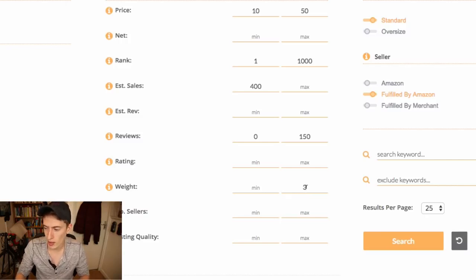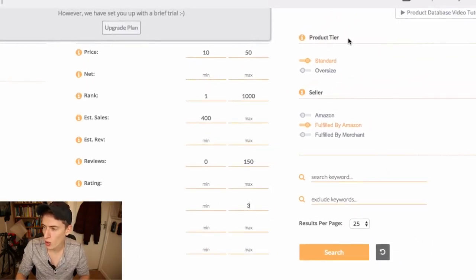So I'll leave that at 3 just for now. Number of sellers, doesn't matter. Listing quality, doesn't matter. You then want to do product tier. So this we want to keep a standard. We don't want to do oversized products. We then want to do seller. We want to do fulfilled by Amazon. Leave the keywords, just leave all the keywords.